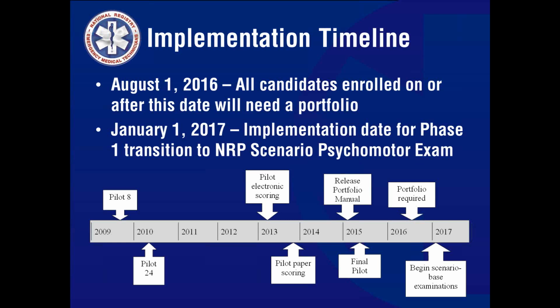And we had to set deadlines. So these are the deadlines that our board has endorsed, and this is just the plan to move forward. Another thing for program directors to remember is scheduling exams. Typically we see a large spike in exams scheduled in December, because people want to test at the end of their academic cycle, before the holidays.